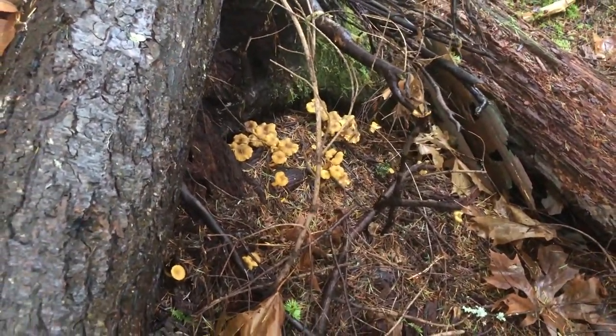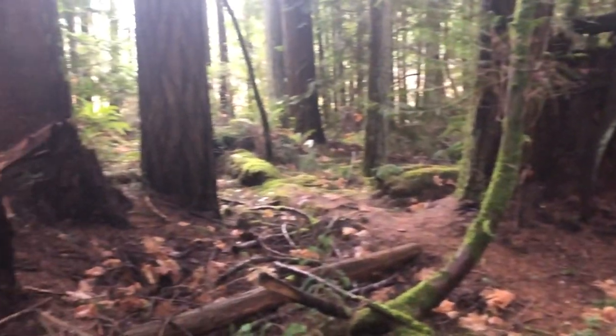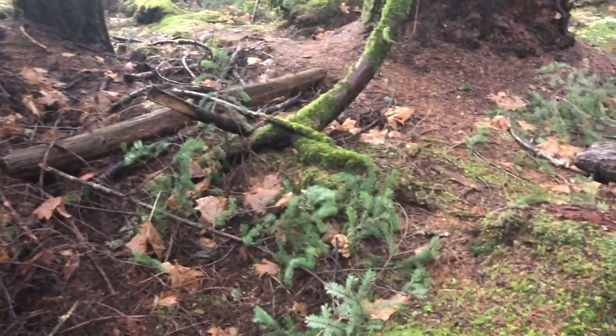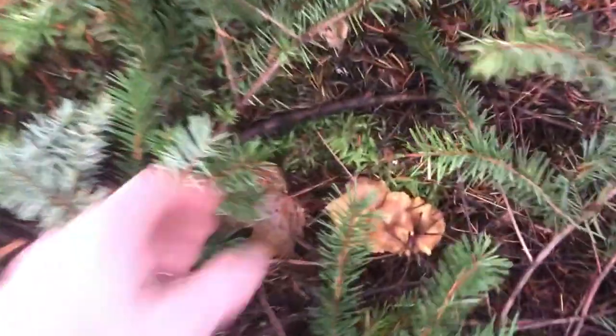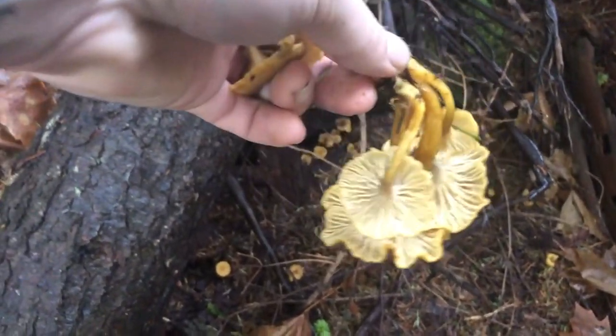It's a little hut over it. It's a cute chanterelle hut. It's a very picturesque part of the forest. Yeah, this area has got a lot. Yellow leg, Craterellus tubiformis.